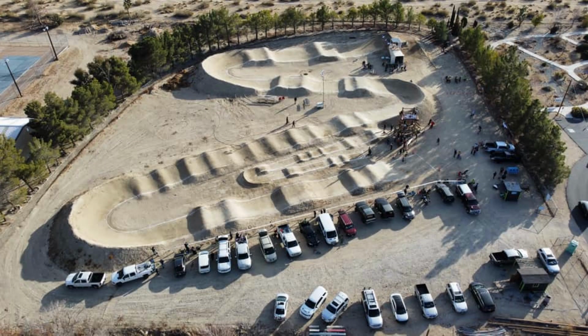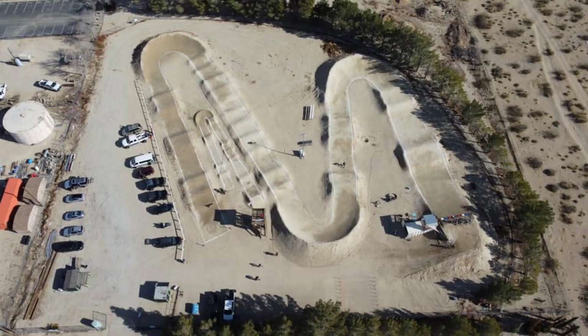Here's another good overview of the entire track, and then you can see right along here is where all the vehicles are parking. And then here we can kind of see from a different angle, looking down upon the track, and all the cars are parked right along this spot. So this is an alternative to parking in the asphalt parking lot.